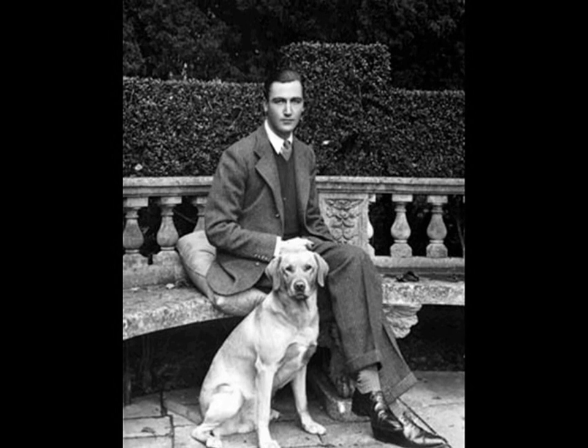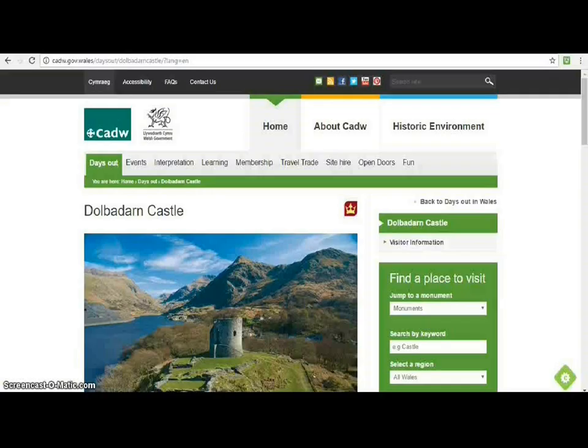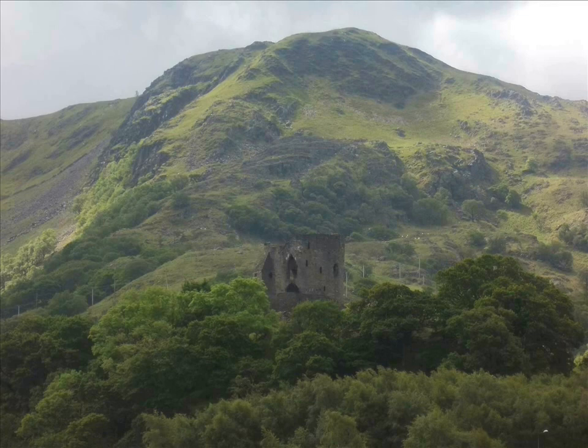In 1941, the castle was given to the state by Sir Michael Duff, a British socialite who was born May 3, 1907, and died March 3, 1980. It is now maintained by Cadw, and is a Grade 1 listed building and a scheduled monument, and is considered one of the finest surviving examples of a Welsh round tower. It can be visited for free and is accessible by a footpath. As for the paranormal, there are no reports of the castle being haunted. Now, here is Dolbadarn Castle.